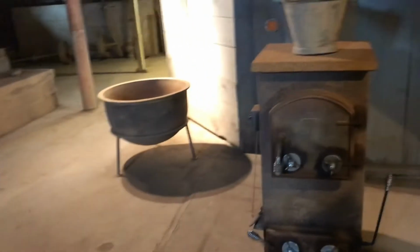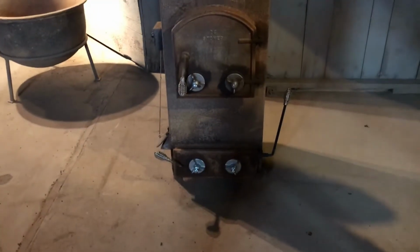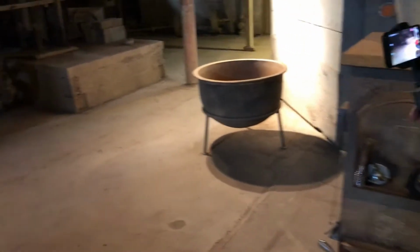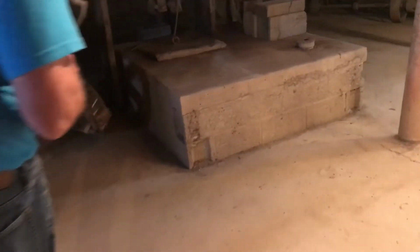An old coal stove that I cleaned up and got ready, but we just never fired it up. But if he needs to fire it up this winter, he can. Oh, I should have brought a light down here. And there's the mechanics.